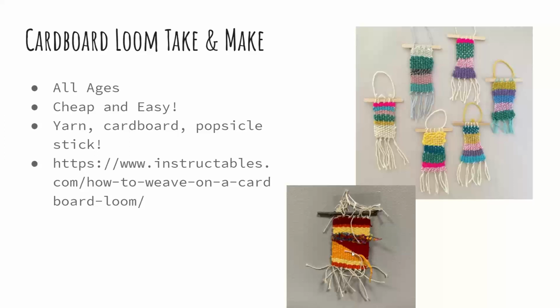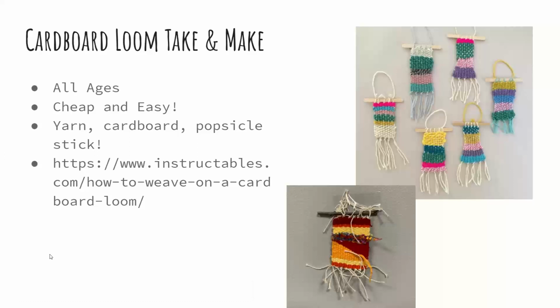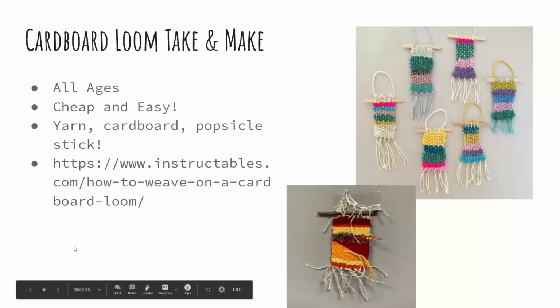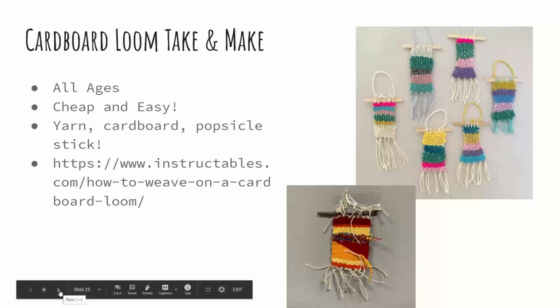And again, this can be adapted for different ages because more detailed weaving might be fun for adults. Simple stuff can be good for kids. Another low-tech activity. Also, you can use a lot of vocabulary terms that they might not know, like if you weave, terms like warp and weft, which is a cool way to help people learn new stuff.